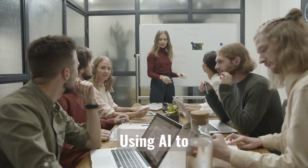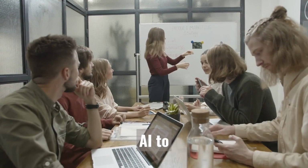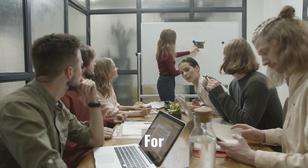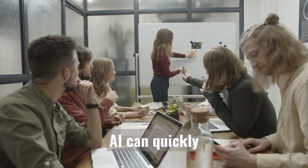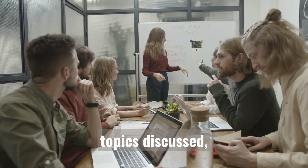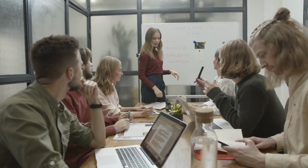Benefits of using AI to summarize work meetings. There are many benefits to using AI to summarize work meetings. For starters, it can help make meetings more efficient. AI can quickly generate summaries of the topics discussed, allowing the meeting attendees to focus on the most important points.